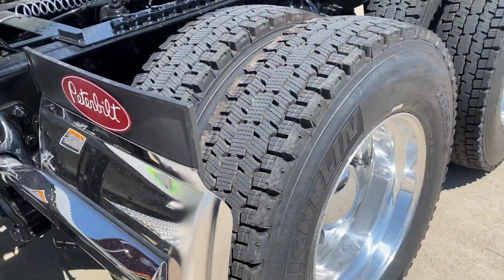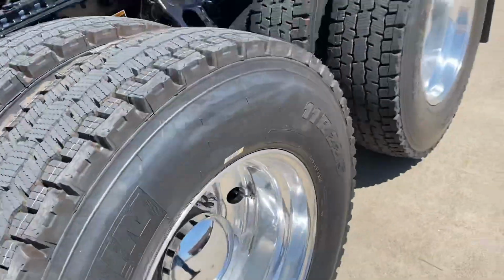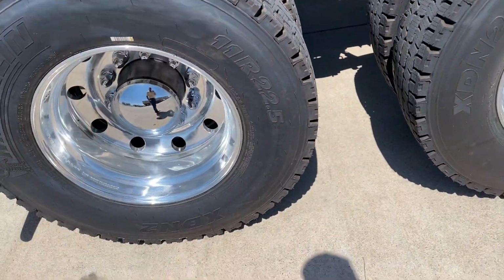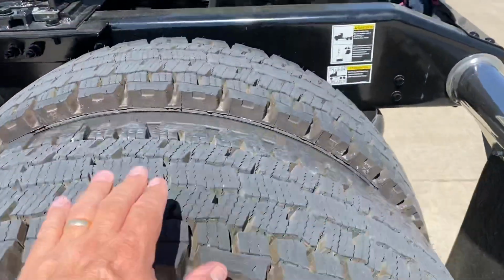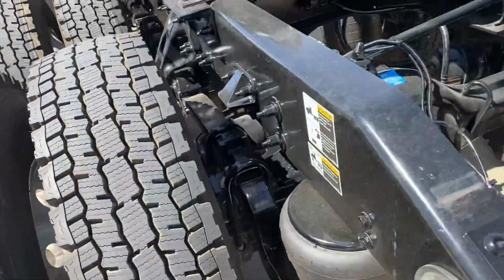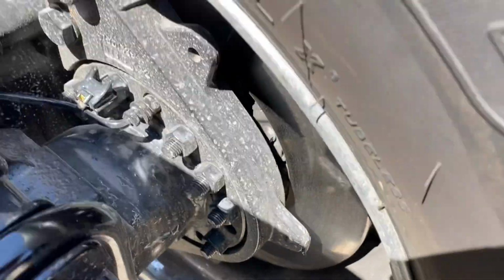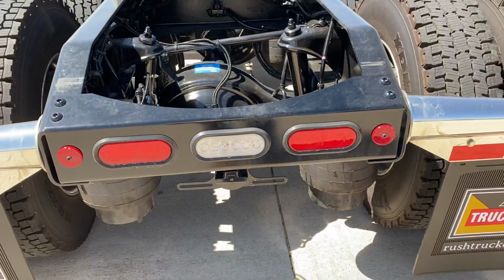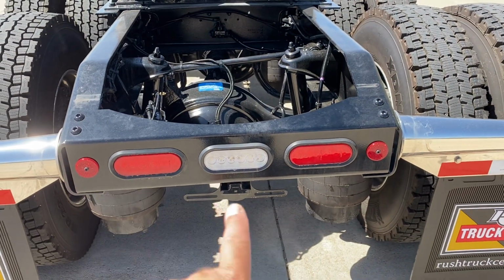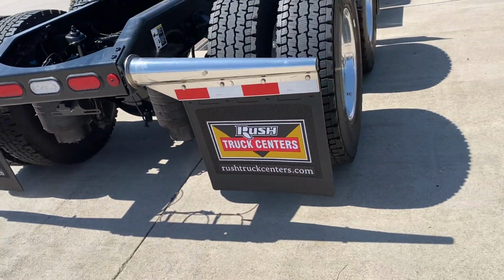Peterbilt Low Air-Leaf suspension. Hogebuilt 30-inch drop quarter fenders. Michelin XDN2s on the back, 11R22.5s. You guys really like these tires. Really good luck with them. We do disc brakes all the way around on these. And full lockers. You can tell that's that airlock right there. So we got the full lockers. I like putting the lights up in the rear cross member. Very clean look. It keeps them out of the way. They don't get snow and ice all packed in them.